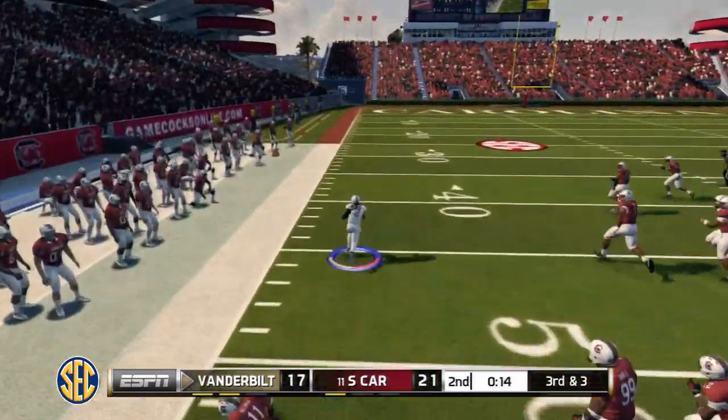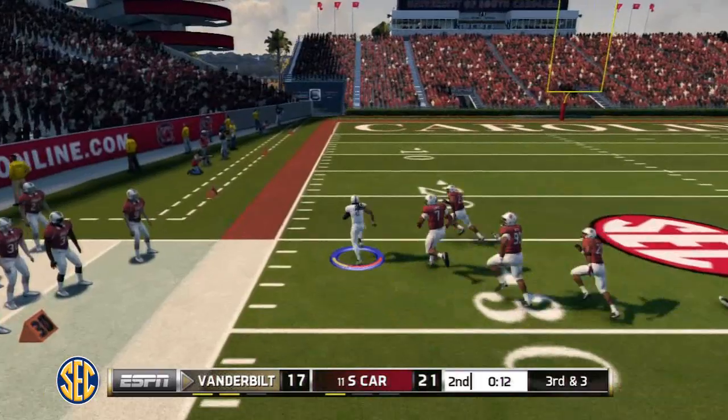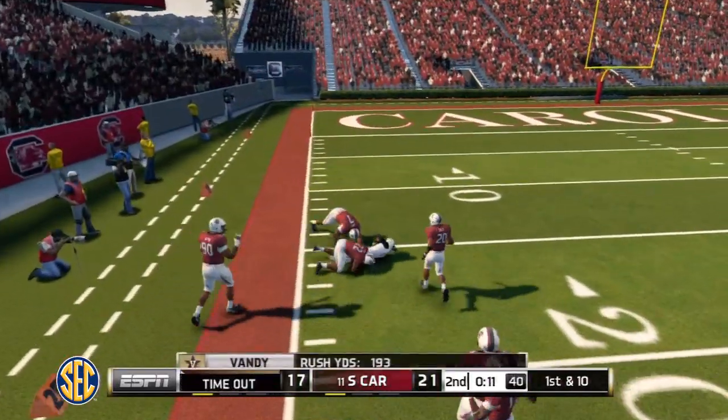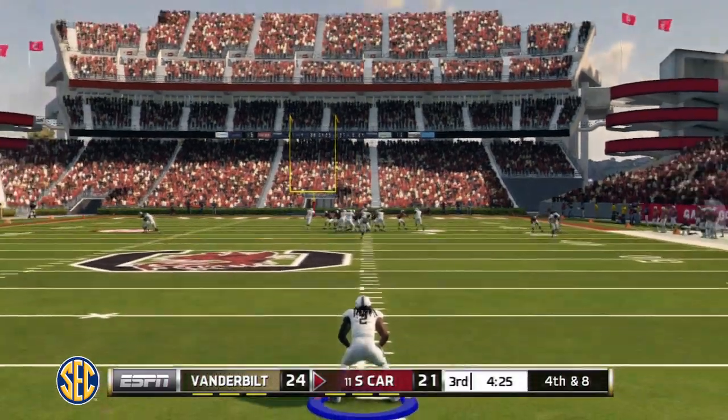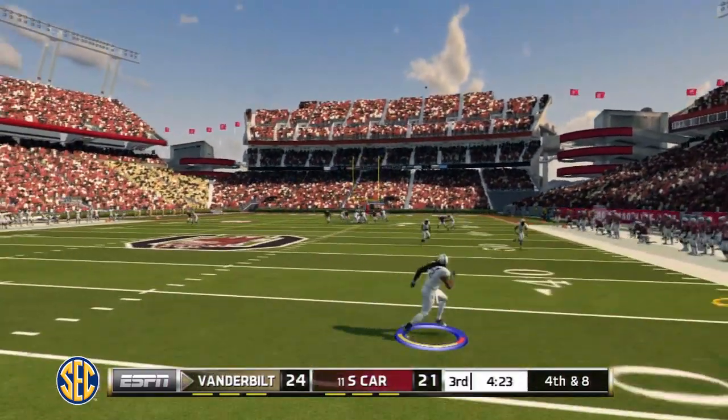Handoff, Jordan. Are you kidding me? Off the sweep, Jordan up the sideline. Takes it all the way down to Rebel territory to the 16-yard line. And Vanderbilt will score a touchdown later on in the third quarter.